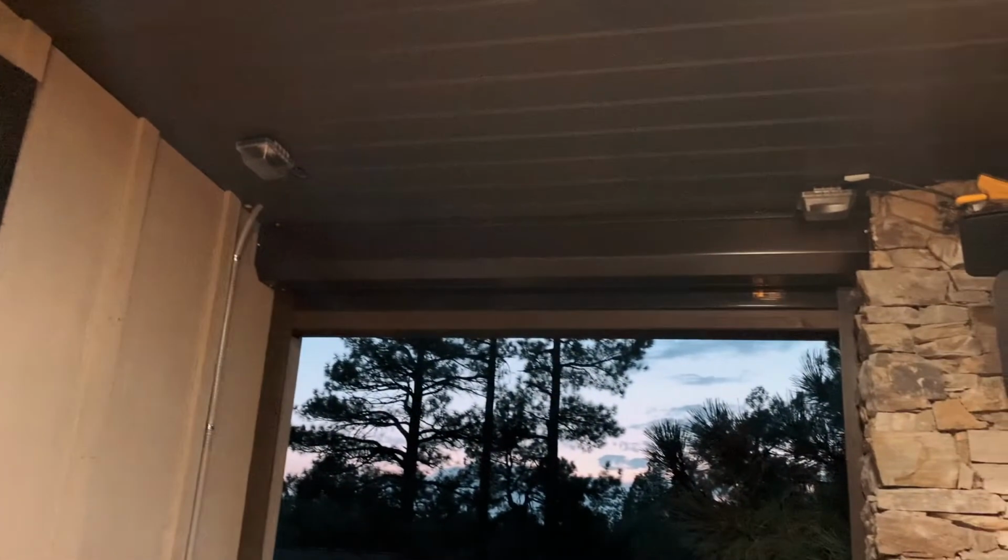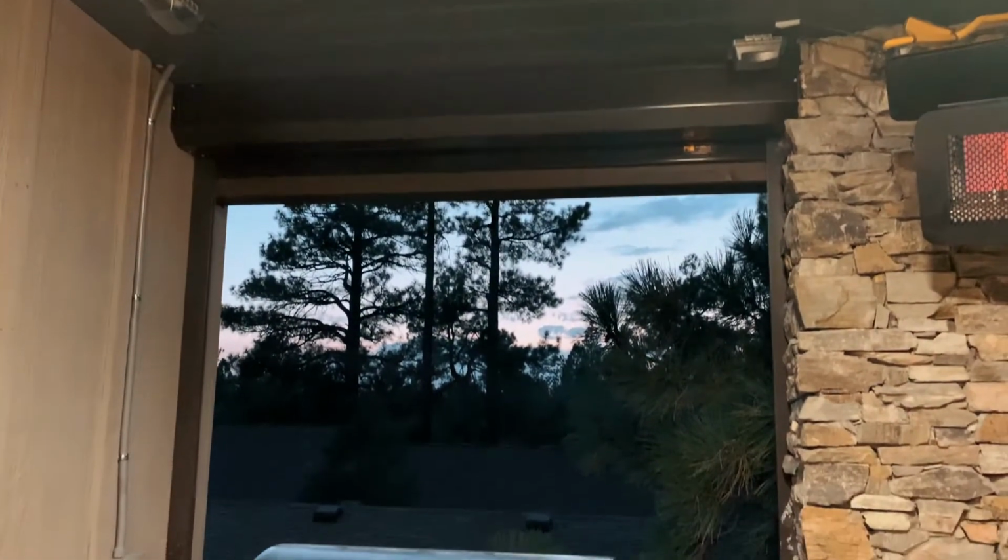Got a little barbecue, shutter here to keep the sun out and the wind out if it's sunny or windy. All right, so back into the kitchen.